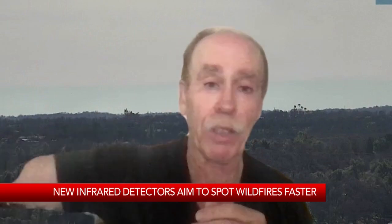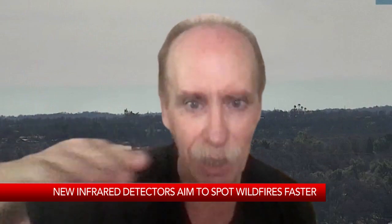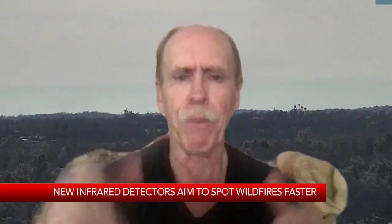Then also CAL FIRE does rely on the very good nighttime observation system called NIROPS, which is an airplane that flies over a fire once a night, but we want to fly over it once an hour, in the daytime too. The NIROPS detector gets saturated at nighttime and can't watch a fire in the daytime. Daytime's also when the fires are really cooking.